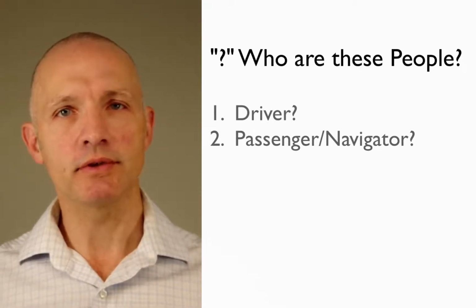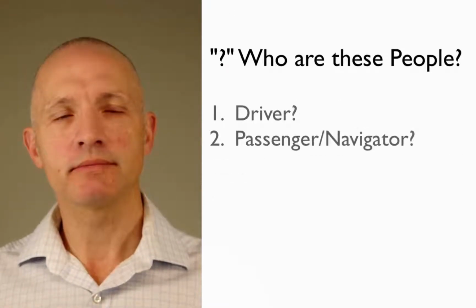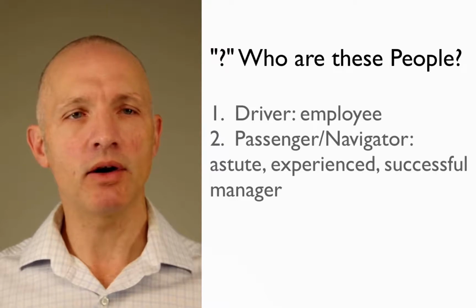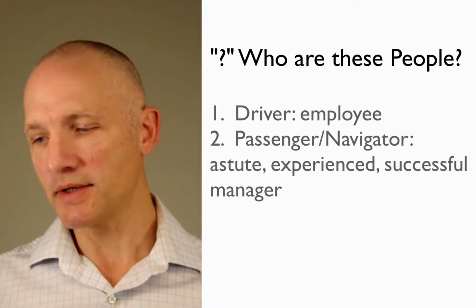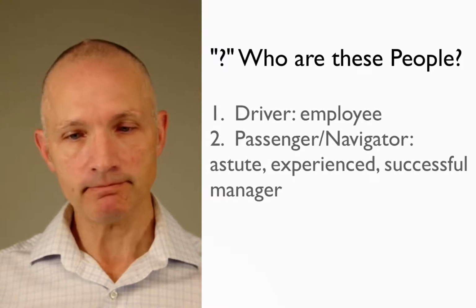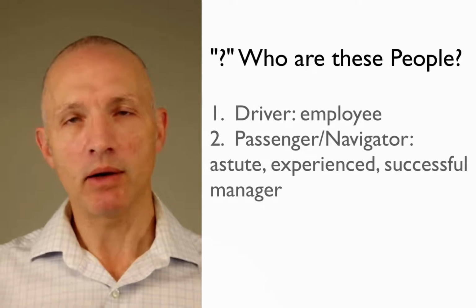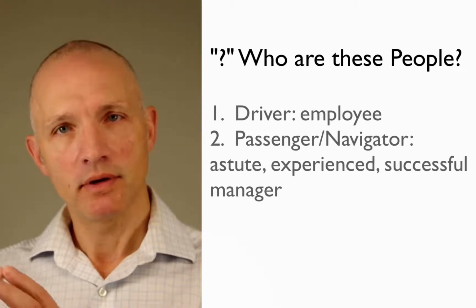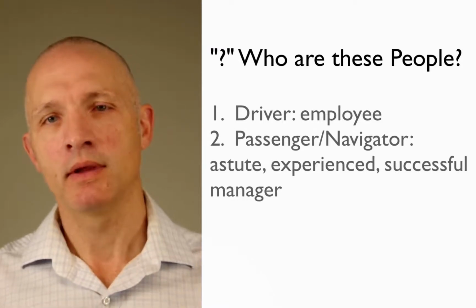Which of course is not true. That employee is always driving. They are always making choices. They are always managing their own behavior or choosing to behave however they choose to behave on their own. They are driving.